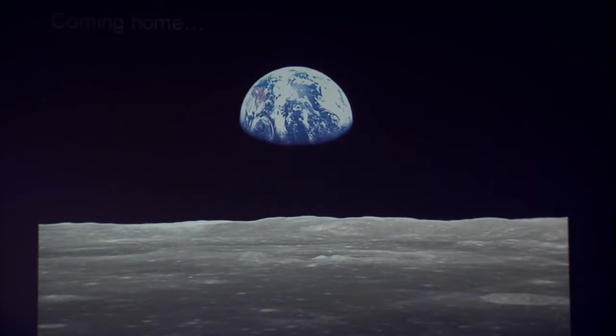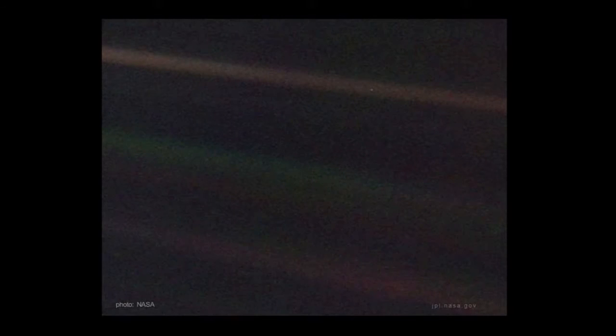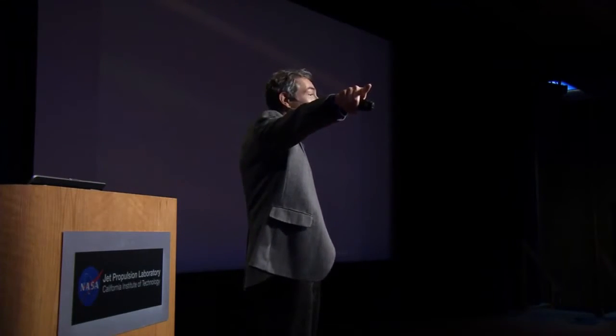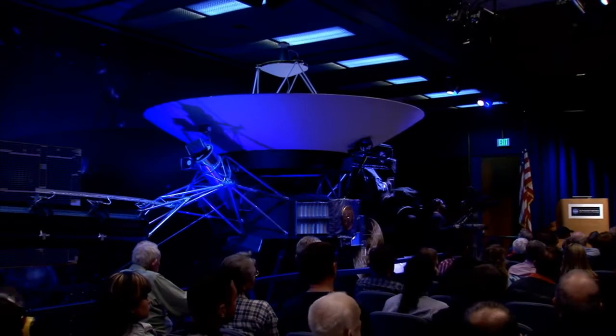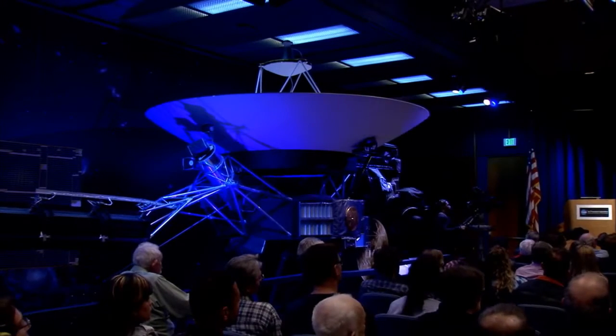Whew. Folks, we have come to the end. We have come back to where we started, the only planet in the galaxy that we know of that has life. I'll leave you with one remaining image. In 1990, NASA commanded the Voyager 1 spacecraft, that one right there, to turn around from its trajectory leaving the solar system and take one last picture of the Earth. Can you see it?